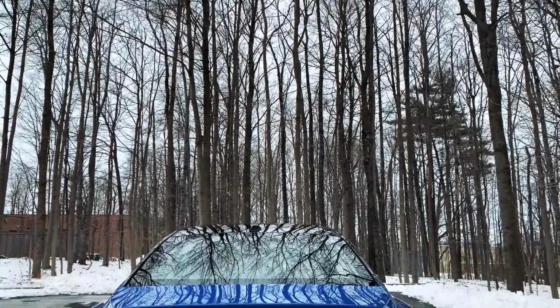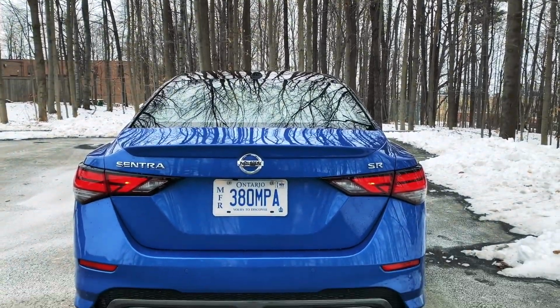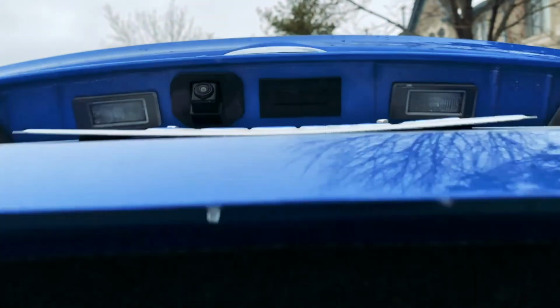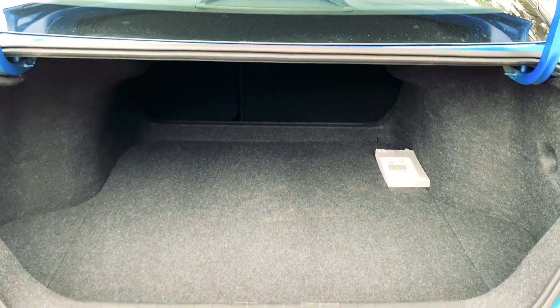For Lina and myself, we don't need big, massive SUVs. And for me specifically, I just need something small and with a manual transmission. I don't need cargo space. I don't have anyone to cart around. I don't have a large dog, or I don't have a cottage. I don't need to move stuff.